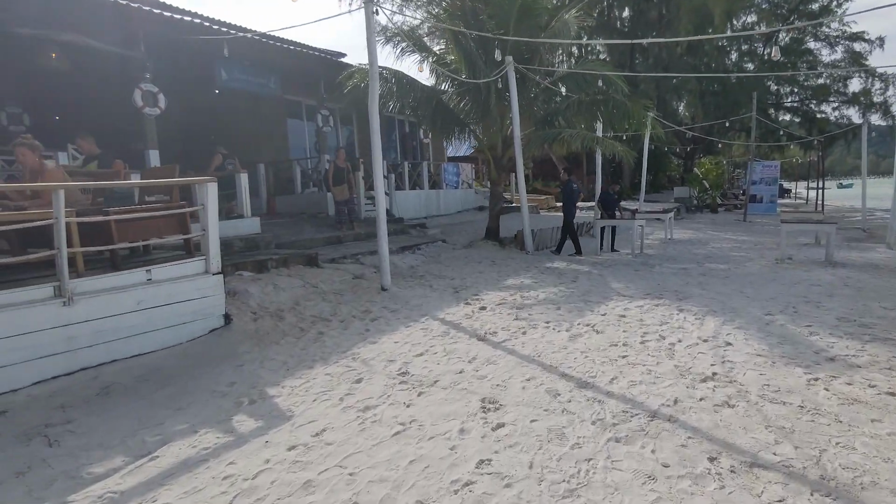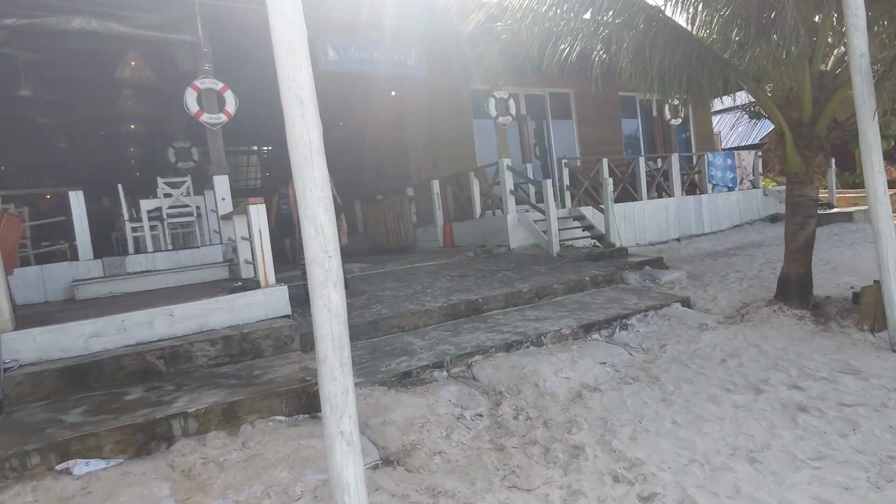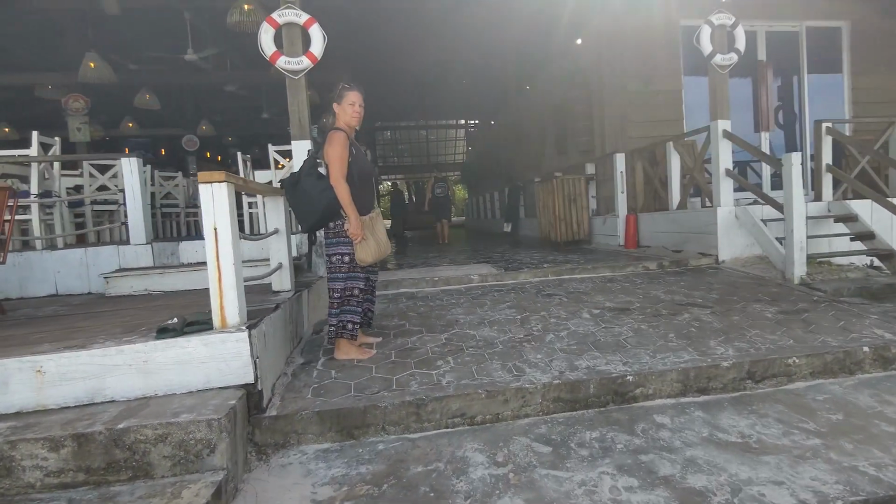Make life easy. The resort actually gave us a boat ride over here. So now we're at the resort. Let's show you what that looks like. Our luggage is already inside. We're gonna go in, check in, and get to our room. And then I'm taking my shoes off because this sand is soft.